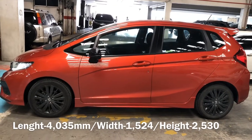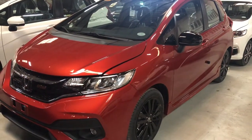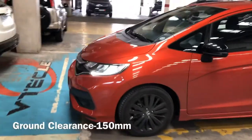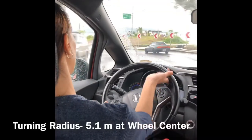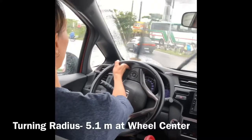Everyone, for today, we have the Honda Jazz 1.5 RS CVT. The Honda Jazz 1.5 RS is the top-of-the-line variant of the current Honda Jazz. This is one of the most sought-after variants despite its limited availability. The Honda Jazz still remains the queen of the subcompact hatchback because of its looks, efficiency, spaciousness, and easy drivability.